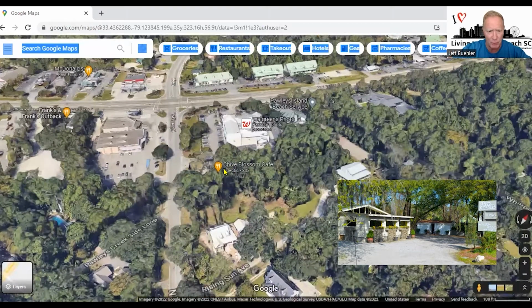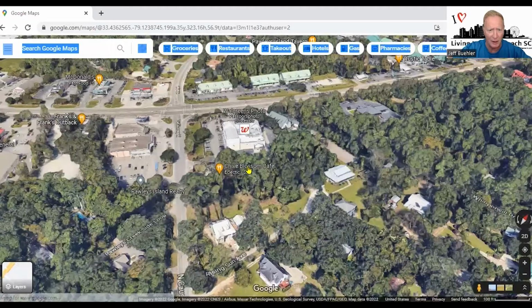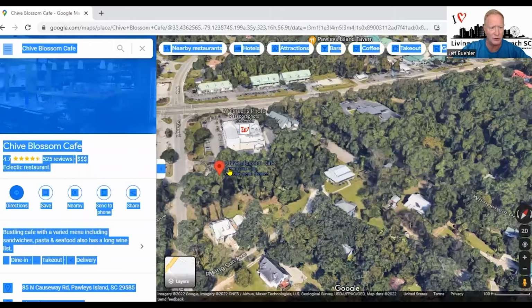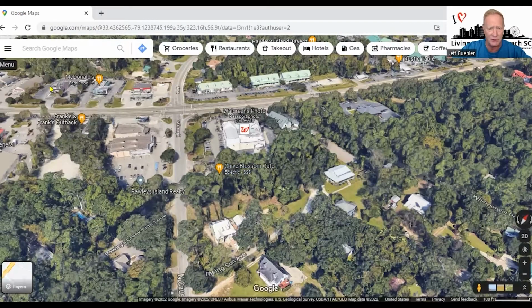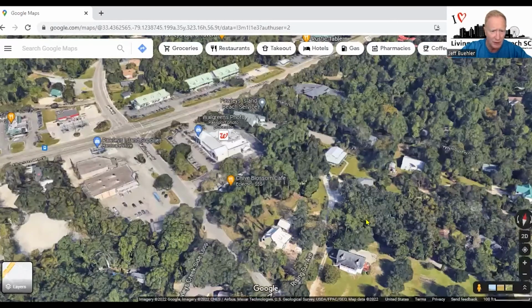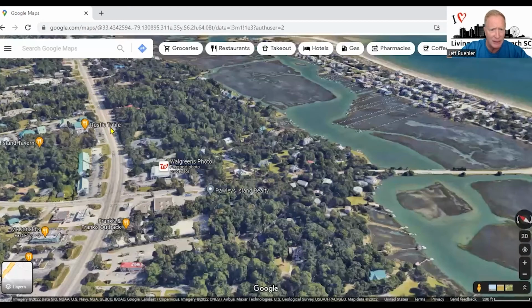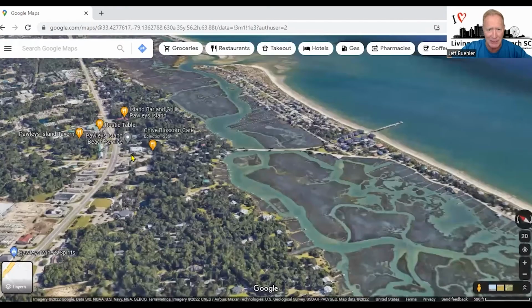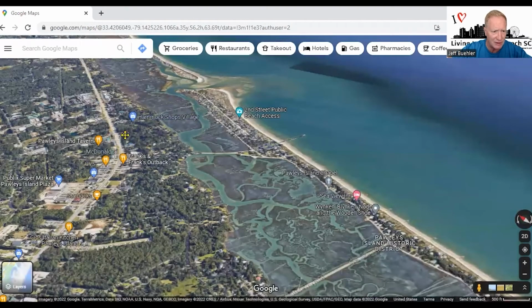Let's see if that pulls up. Oh, see, I think they've even got a little bit hidden there. But that's an incredible restaurant right there, Chai Blossom Cafe. They have an indoor and outdoor seating area that's just absolutely amazing. One of our favorite places to go to for sure. Okay, so now we're getting back onto the main highway. This is going to be Business 17. And Business 17 essentially runs along the entire Grand Strand from north to south.